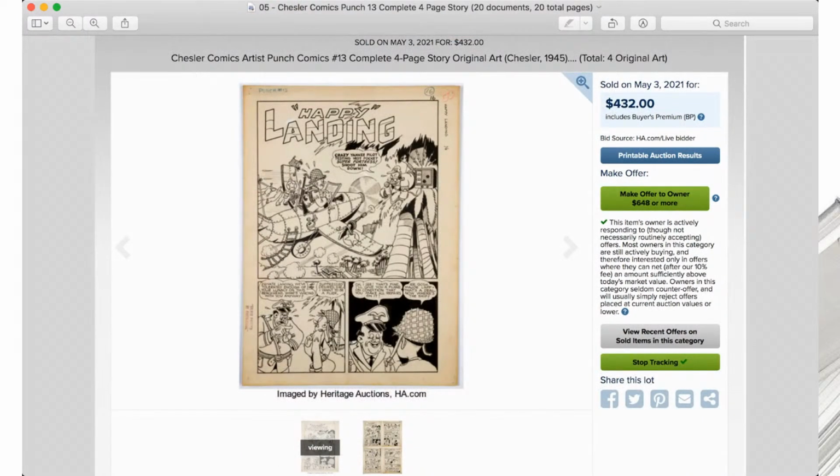Here's an interesting one. This sold for $432, including the buyer's premium. This is a complete 4-page story. Not familiar with the content. It looks like the name of the story is Happy Landing. But it's within a Golden Age book from Chesler Comics, Punch Comics issue number 13.